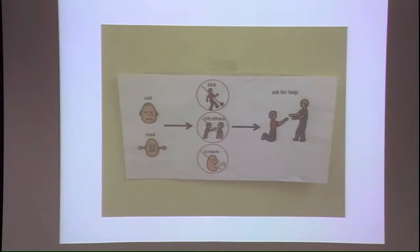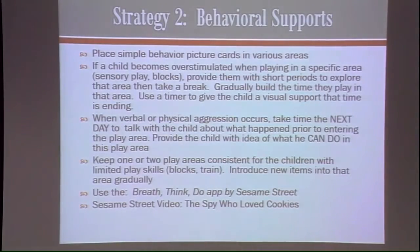So we made 6 or 7 of those. You can draw them by hand. You don't have to be fancy. We had 6 or 7 of them, and I typically will give these to my parents, and I say, I want you to take these home, and I want you to put them in different environments. I want one in the bathroom. I want one in the living room. I want one in the bedroom. I want one in the car. I want one in his playroom. Why?